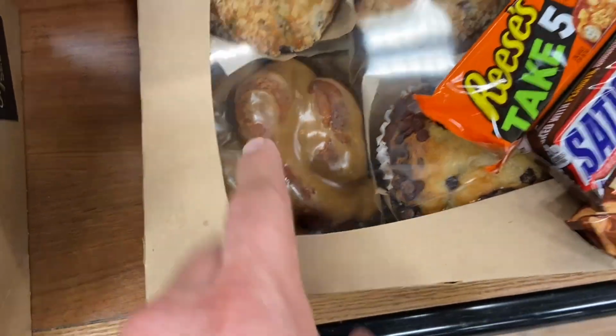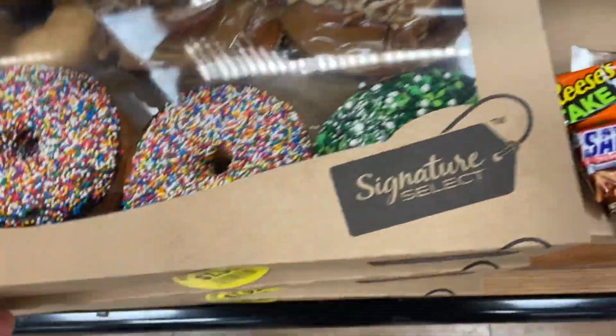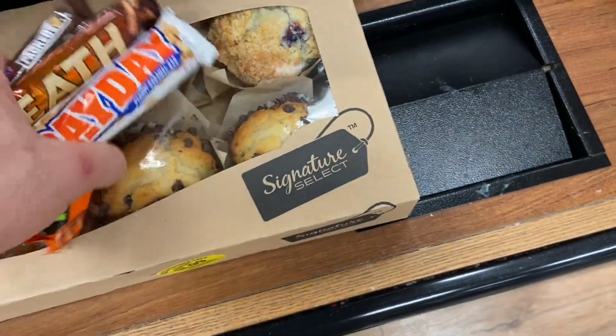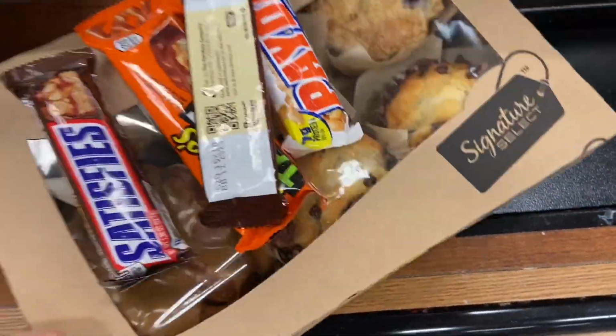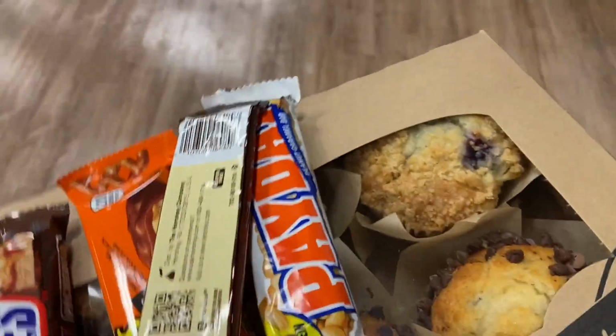It's got the cake, the blueberry muffins. This one's just straight up donuts. More donuts here. You didn't usually get this at night. They'll do like a $2 special. I'll probably just go with the muffins. I don't have any milk, but that should be okay.